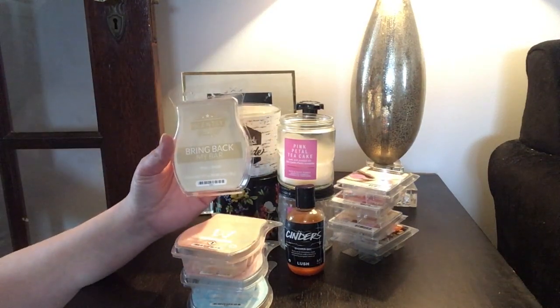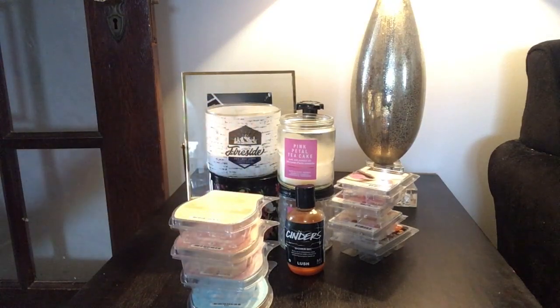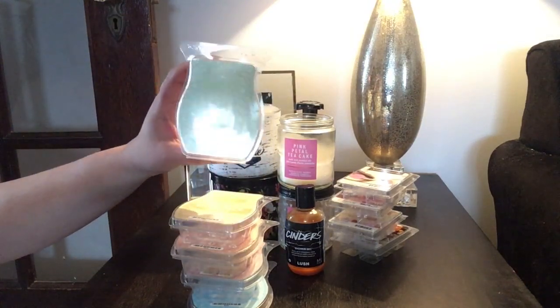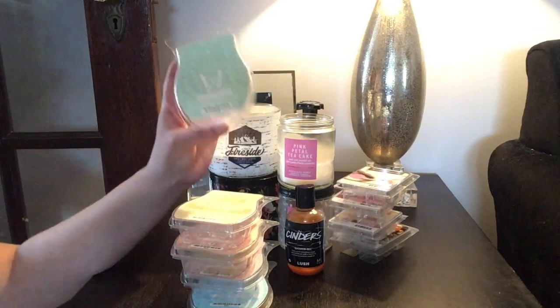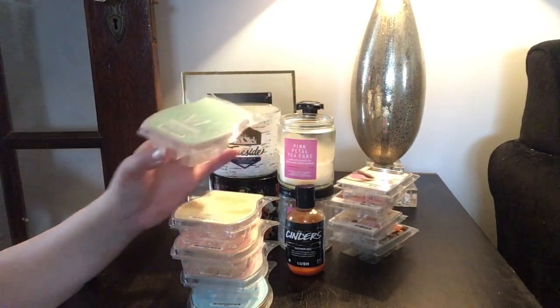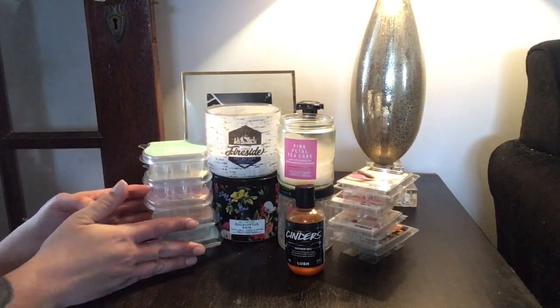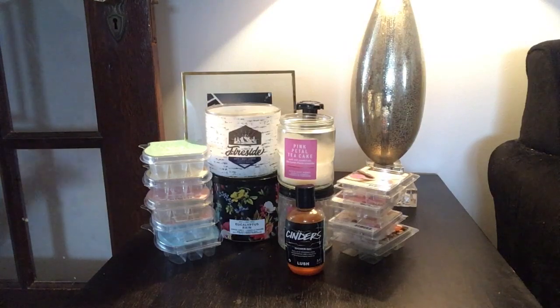White Sands is one of my Scentsy favorites. Finished another one of those bad boys. And last but not least, Aloe Water and Cucumber. I didn't have the best of luck with this in large spaces, but this was bomb in my bathroom this month. So I would definitely buy that again and just use it exclusively in my bathroom because it's a smaller space.